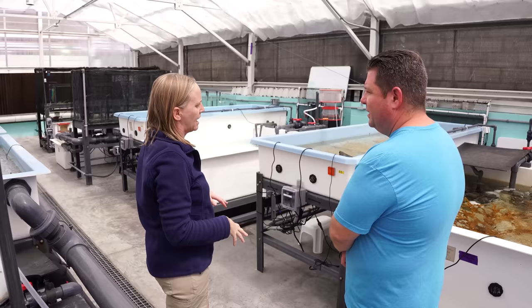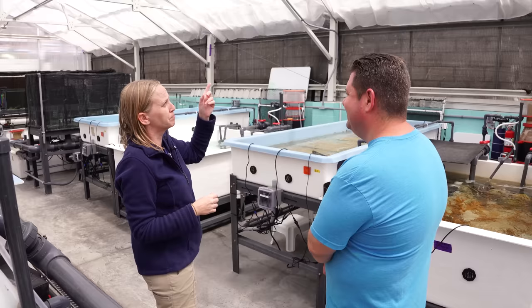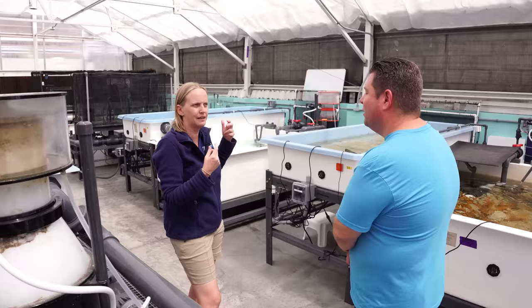For sure. And then the panels are slightly different. They're a little more full spectrum panel, so it just has a slightly bluer feel in this greenhouse, and it actually is a slightly different light spectrum.